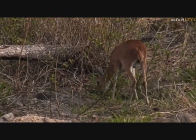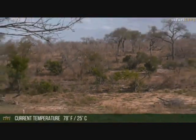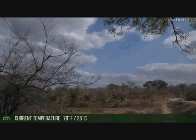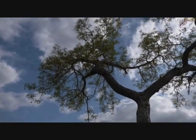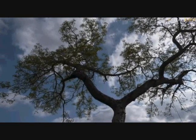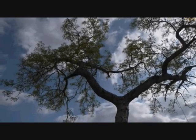It's a nice warmish afternoon. It's a bit cloudy. There's a few clouds around. I'm not sure if it's any concern for rain. I don't think so. It doesn't look like it. Just a nice cloudy afternoon, about 25 degrees Celsius or 77 degrees Fahrenheit, somewhere around there. So quite a pleasant afternoon.